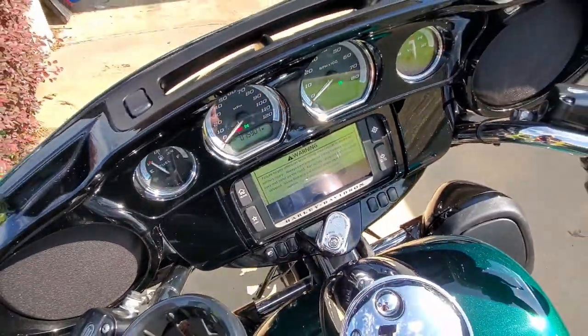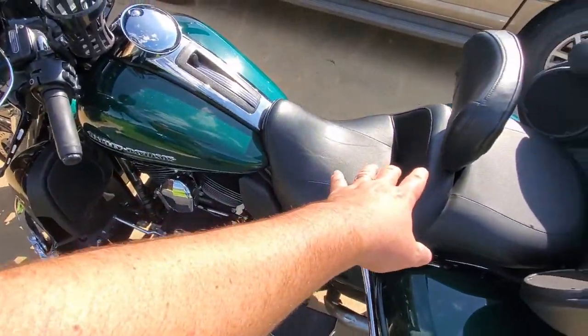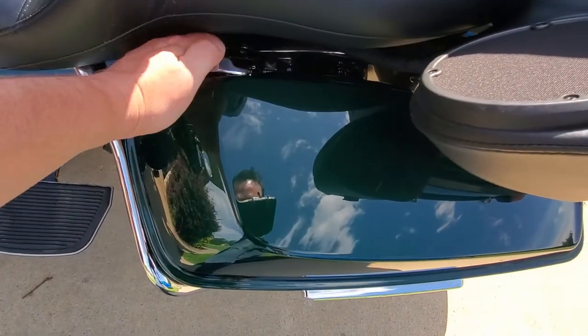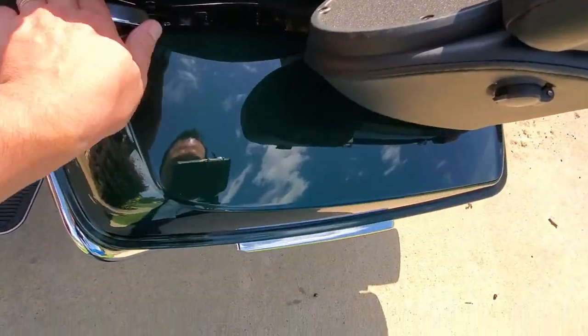So this has a lot nicer stuff than what my old one had. The seat is more comfortable on this, from what I understand. For Rushmore, they redid the seats on them. What I really like about the Rushmore bikes is this one touch for these. That's my rain gear in there, and cold weather gear.